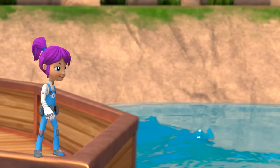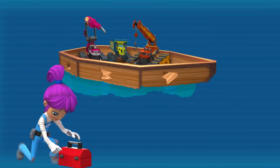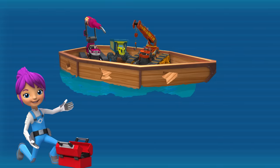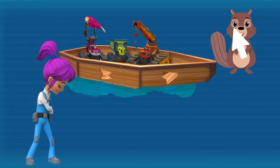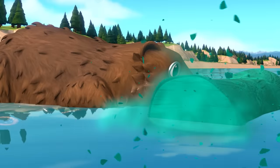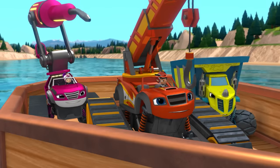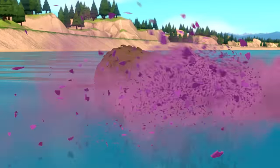Systems check! Which animal can use its teeth to cut pieces of wood to block the holes in the boat? A goldfish or a beaver? Right! A beaver can use its teeth to cut wood. Ooh! What is the beaver doing? I think he's making pieces we can use to fix our boat!